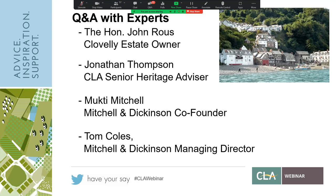My general experience is that conservation officers welcome the system with open arms, saying it's something we can easily give a tick to, and we're also doing our job at preserving the historic fabric.